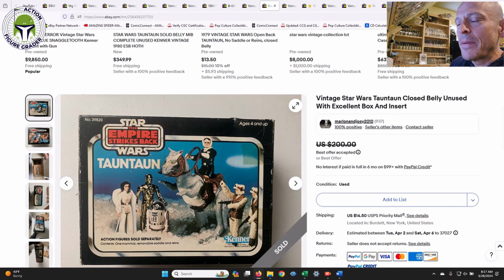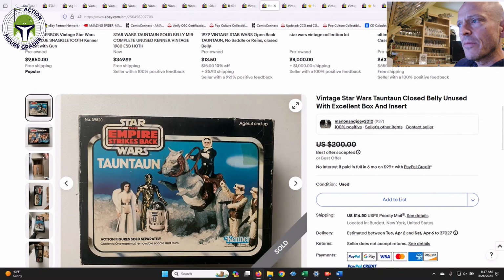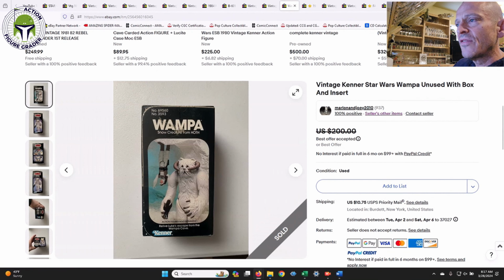I sent this out to my Patreons, and a buddy of mine did grab this one. This was an unused contents Tauntaun. You can see there that it's still got the insert. It's never been taken out of the box. It was listed for $200. Best offer accepted on that was $175.